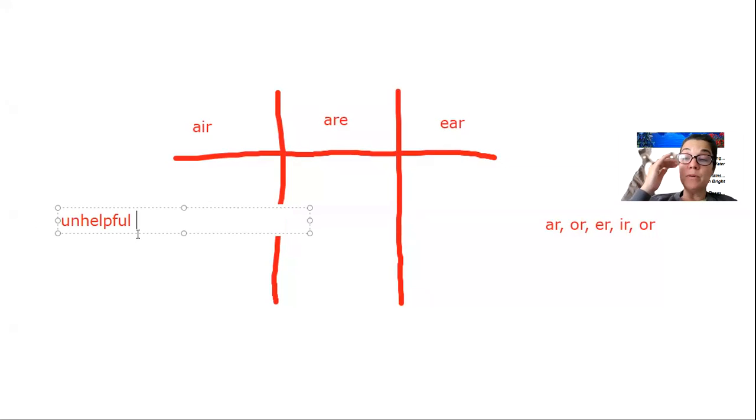Sound word knowledge. We've been doing sound word knowledge since class 1. How many letters? How many sounds? That way we'll know if we've added, deleted, substituted, or repeated letters. Let me check the sounds. Un, oh, unhelpful. Yep, all sounds are correct. I didn't add any, repeat any, or substitute any. So yes, I'm good.